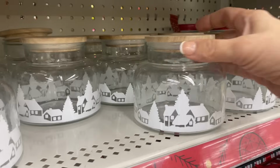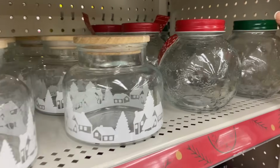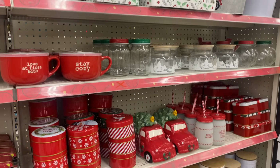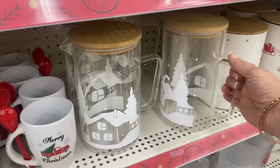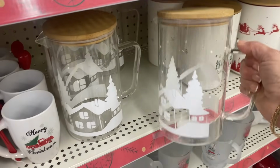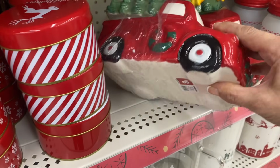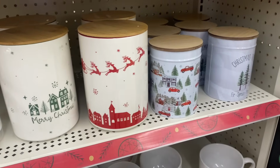I love this one. I love the simplicity and the little white town around the edging. It's super duper cute. And these are always so cute and perfect for gifts in a jar as well. I also love this picture that coordinated with the canister. It was $6. This is so pretty to use as decor or to even use as a gift and fill it up with some goodies. And here's another really cute cookie jar for only $8 to use as decor or to even fill with some Christmas cookies to give as a gift.